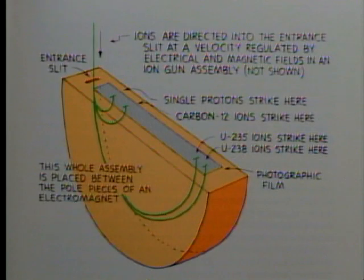All right, and the mass spectrograph is really wild, isn't it? I mean, you direct these particles down into the magnetic field, and you do that with a velocity selector, an electric field and a magnetic field crossed, so that the particle that does reach the entrance slit has one particular velocity. So one knows the velocity of those particles going through there.